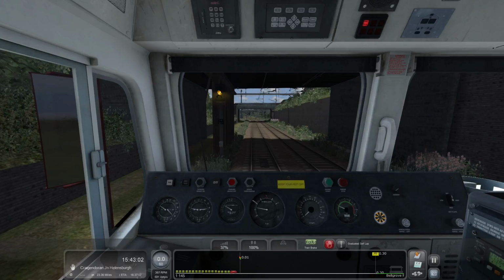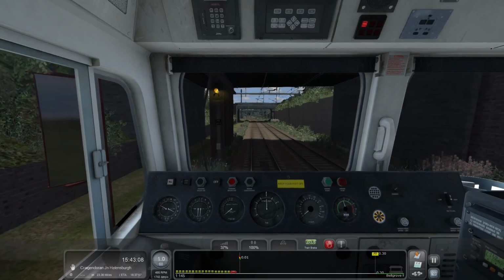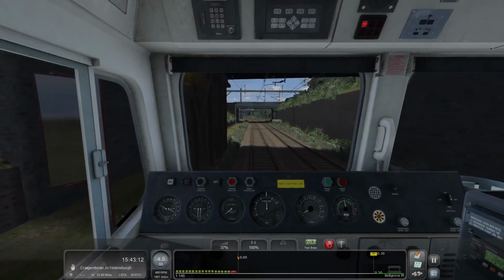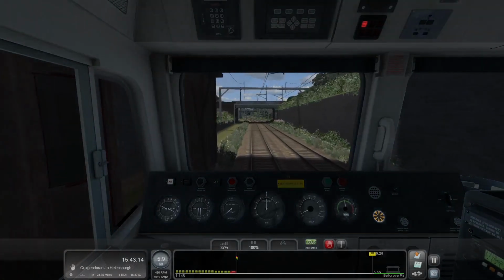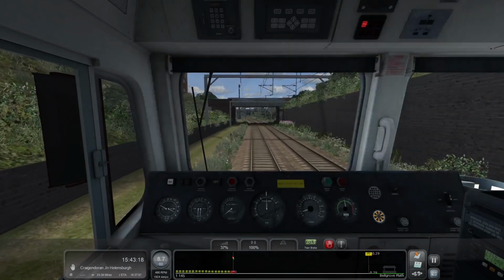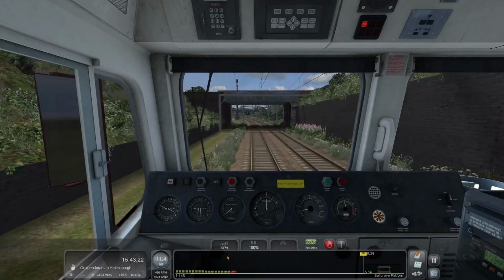I have to remember there's a regular brake to take off here. We do have a yellow signal. So it is a single yellow, just to confirm. There it is. Single yellow signal. We are clear to go at this point towards Bellgrove platform. At this time, we are not cleared past Bellgrove platform, so I'm going to keep the train slow.